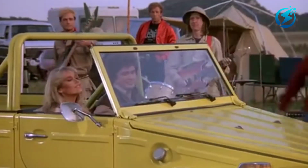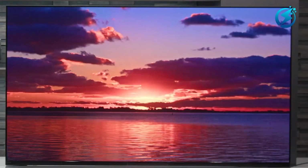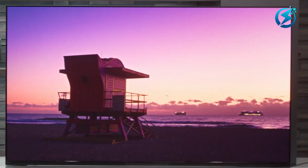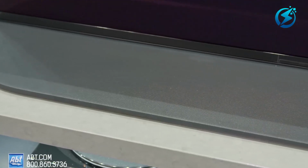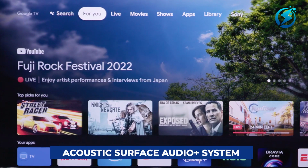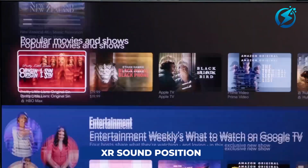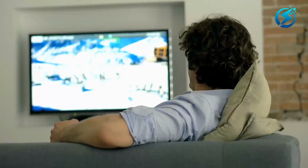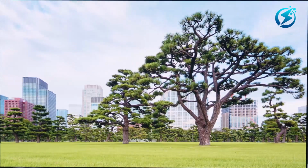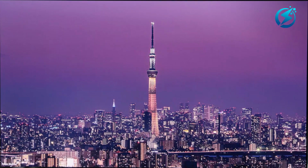Let's go! Sound quality. Aside from being good at producing great picture quality, the new Cognitive Processor XR provides some intriguing audio features as well. The processor is part of the XR sound suite and works with the Acoustic Surface Audio Plus system to support XR sound position, which enhances immersion and creates a virtual 3D version of your living room, enabling the audio to precisely merge with what you are watching on the TV.